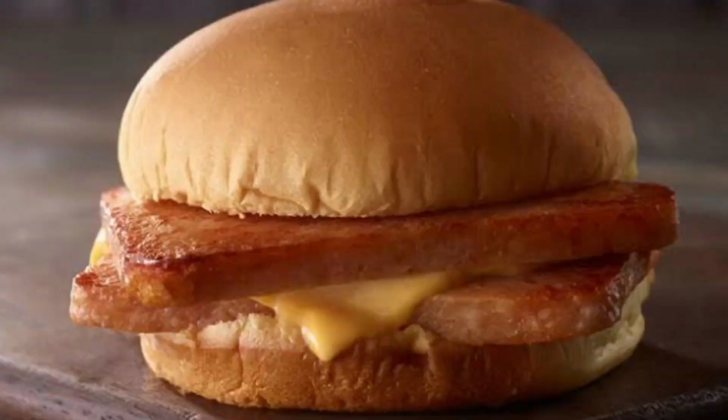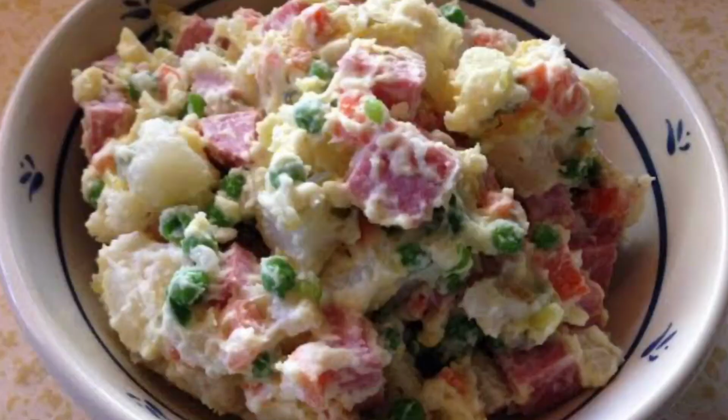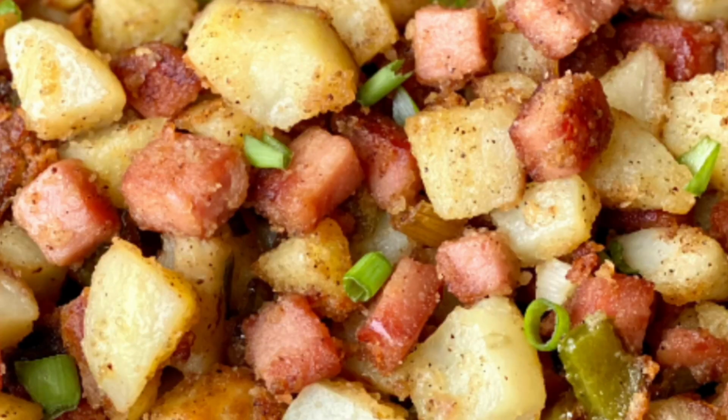Give it a 5. I don't mind it. Yeah, you can have this in a sandwich. You can have it by itself. You could even cut it up in cubes and do it in a salad, maybe like a potato salad. That'd be nice. Or even cube it up and put it on your cooked potatoes. So a few different options you could do with it. We'll see what Adam thinks.